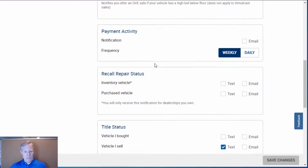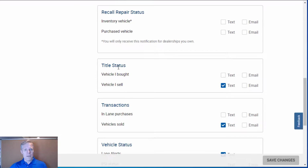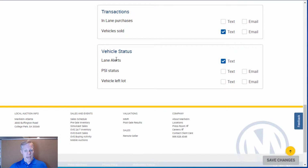Payment activity and frequency. As I mentioned before, the repair recall status. Title status. This is a critical one. On vehicles you buy, do you want to be texted or emailed on the statuses of those titles? The individual transactional texts or emails, or vehicle status like lane alerts as a vehicle is about to cross the block, PSI as one's getting completed, or when a vehicle leaves the lot.